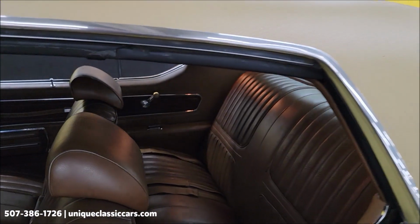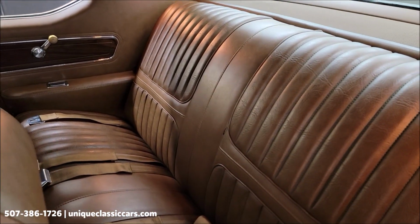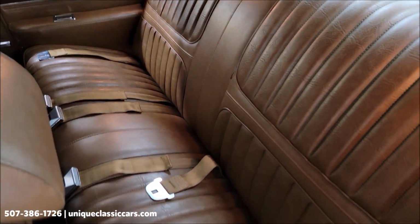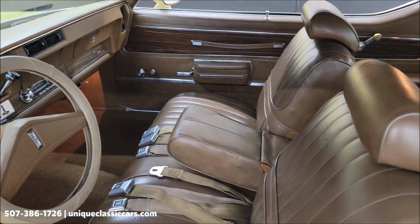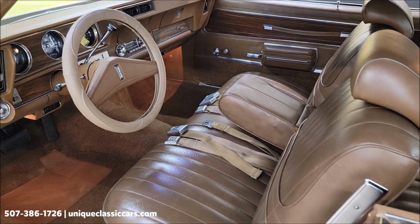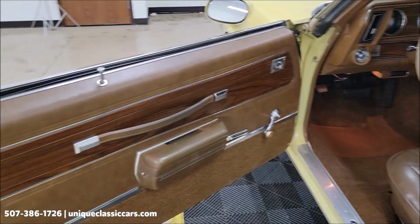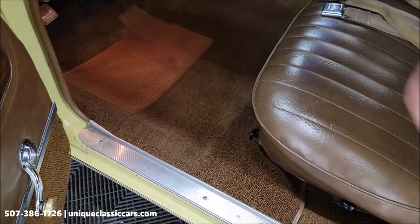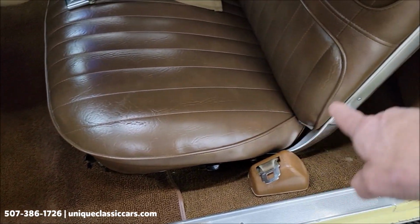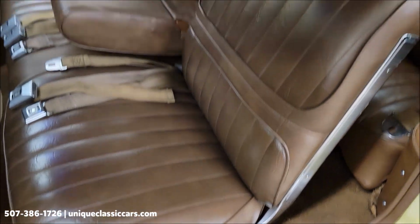About this interior, you'll be able to check out the still pictures of the back seat, undersides, interior, door panels at uniqueclassiccars.com. So pretty stock looking interior. Carpeting in nice shape. Don't really see any major rips, tears, or holes.